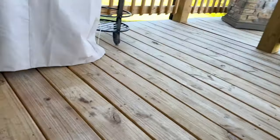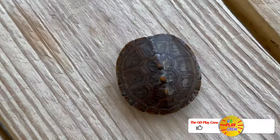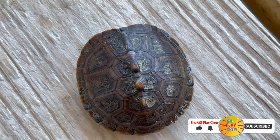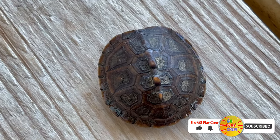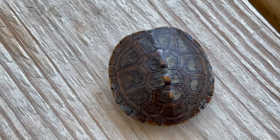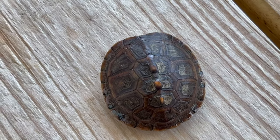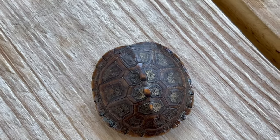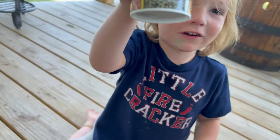All right, you make it home? Yeah, okay. Let's put him down. He won't go far. He's going to sit there. So if you look at that, man, that shell is really pretty. Look at that. It looks like it's what's called a three-toed box turtle. Now, we've seen a lot of Eastern and Western box turtles. Those are pretty easily recognized. But I've never seen a three-toed box turtle. And it was in our backyard. So there must be a family somewhere, right?